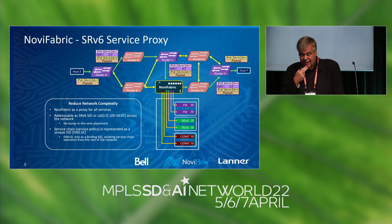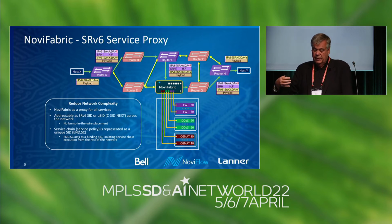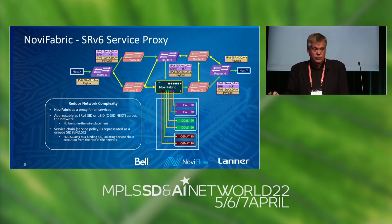So what makes this interesting is those services now suddenly become addressable on the SRv6 network. And we have two implementations. One is the 128-bit SID, the full SID. But we also have a micro SID implementation. So each service chain is its unique SID. And we actually created this SRv6 function called n.sc. From an SRv6 perspective, it looks like a binding SID. But the interesting part is you separate the execution of the policy from the rest of the network. So imagine you have a security team defining what the policy entails, whereas what you advertise on the network is just a policy.